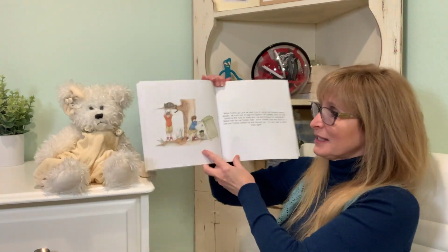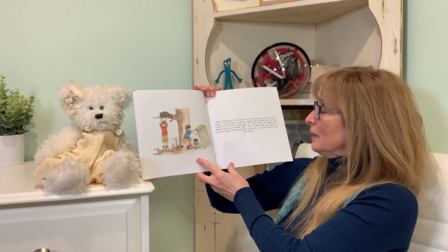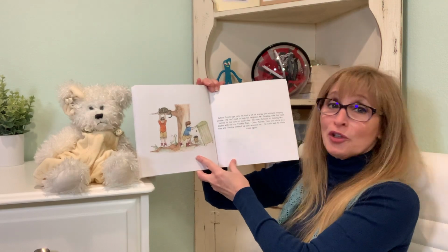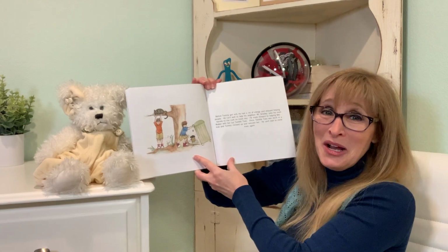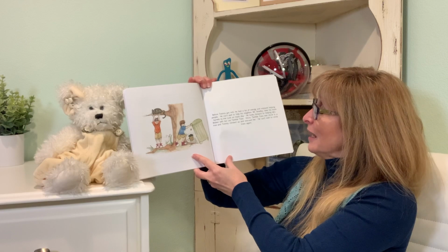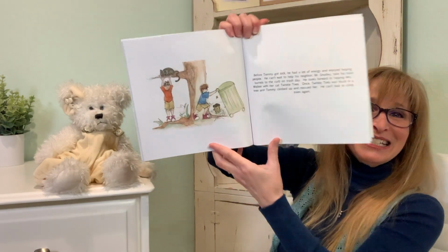Before Tommy got sick, he had a lot of energy and enjoyed helping people. He can't wait to help his neighbor, Mr. Smalley, take his trash barrels to the curb on trash day. And he looks forward to helping Mrs. Walker with her cat, Twinkle Toes. One time, Twinkle Toes was stuck up in a tree, and Tommy had to climb up there and rescue her. He can't wait to climb trees again.